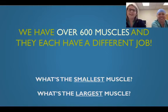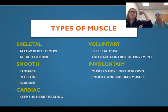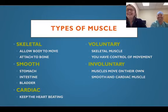So all right, we talk about types of muscle. We always think about muscles that you can see. But we always think about the muscle that moves us, which we call skeletal muscle, that allows the body to move. It attaches to the bone, the skeleton, like we've talked about in the past, and moves the bones.